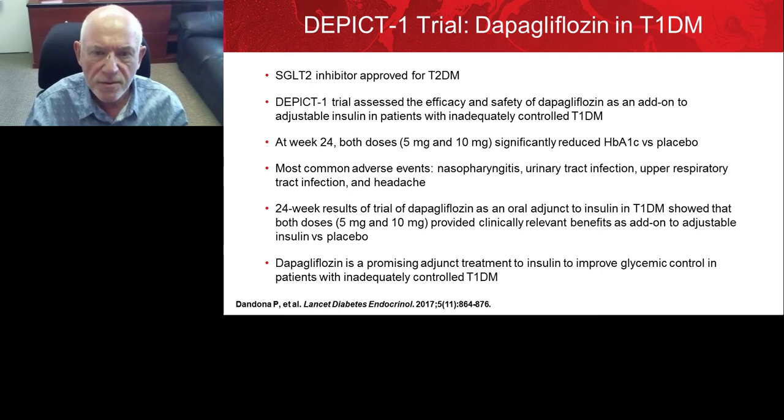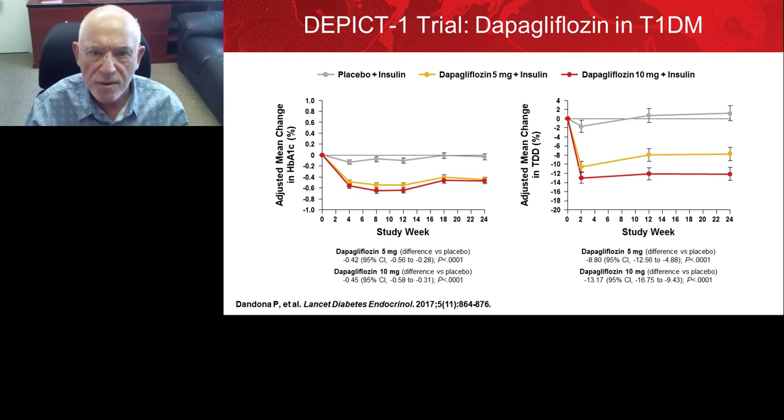This just shows some of the results of DEPICT 1. Here we have the adjusted A1C, and you can see the improvements in A1C. This is with placebo here, and with the two doses of dapagliflozin, you can see significant reductions in the range of 0.6% in A1C that are persistent over the 24 weeks of study. You can see here the dapagliflozin 10 shown in red, and the dapagliflozin 5 plus insulin, significant reductions in the total daily dose of insulin.